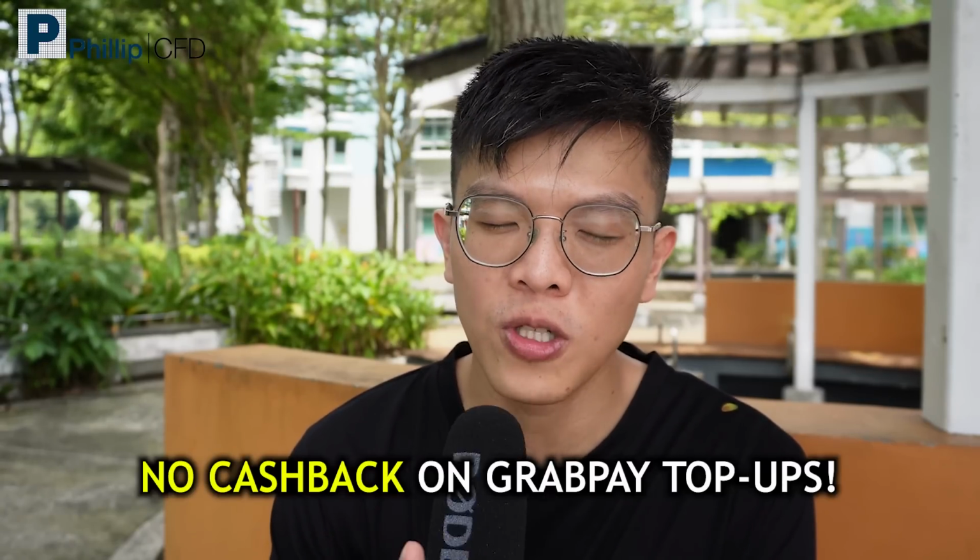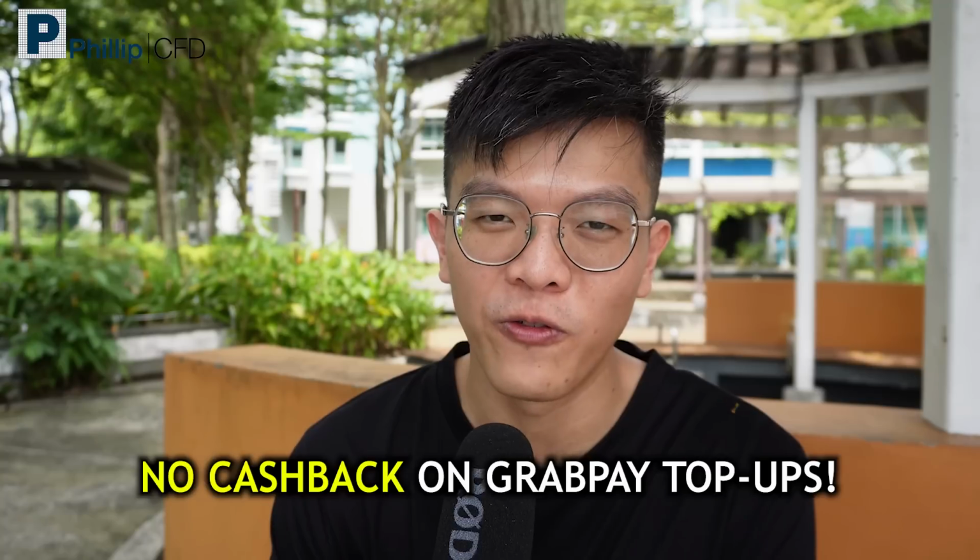Let's go on to a simpler card, which is the HSBC Advanced Visa card. Now this card is very similar to those unlimited cashback credit cards, right? Whereby they give you like 1+% cashback on a very wide variety of merchants. But the more important thing is that it excludes GrabPay top-ups. So stop asking me whether this card can be used for GrabPay wallet top-ups to get 1.5%, because it doesn't.